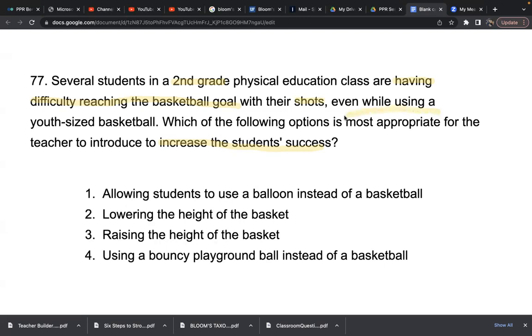It's a keyword that I want you to remember, which might have given you maybe one or two options that are appropriate. So we have a good breakdown or analysis. The goal is to increase student success, and so our answer choice should increase their success with making their shots, right?